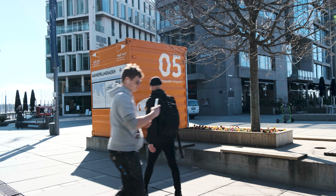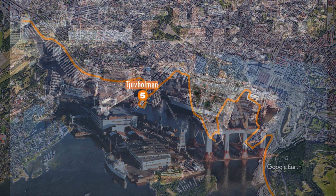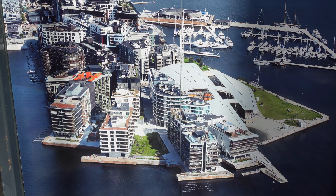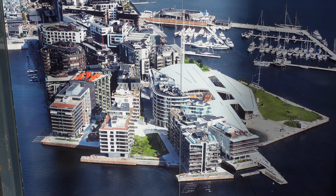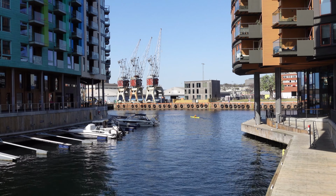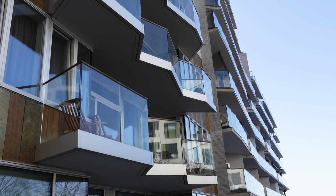The transformation of Tjuvholmen started in 2005, and walking around here today, it's hard to imagine that this was where they built ships and oil platforms. Today, it has been developed into 3 sections that are divided by canals. There's a lot of great architecture, public art, and around 1,500 people living and 1,700 people working in this area.